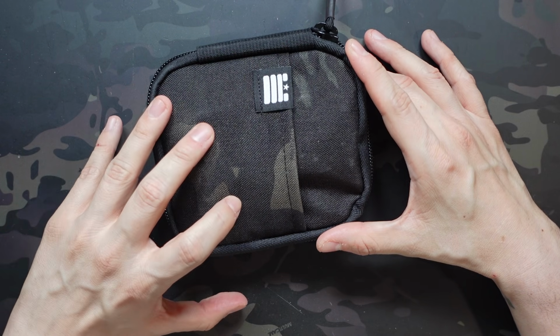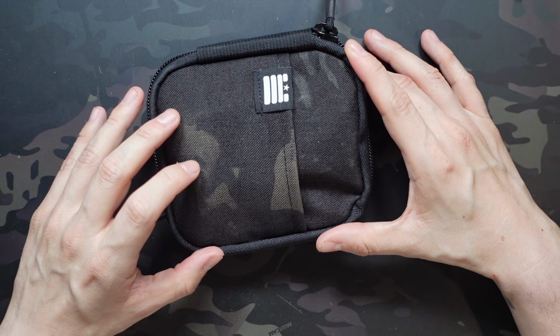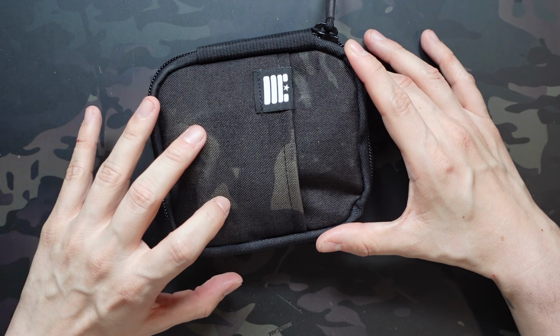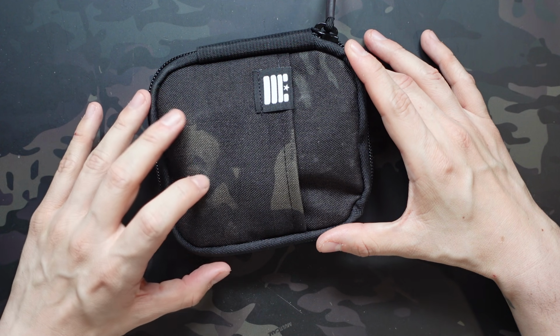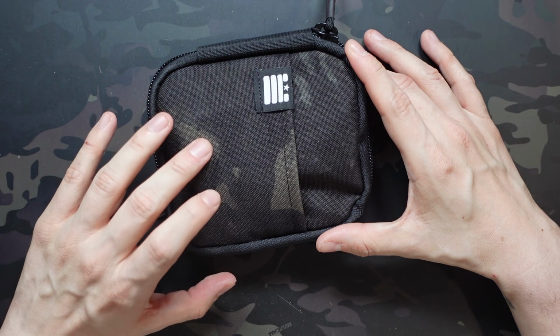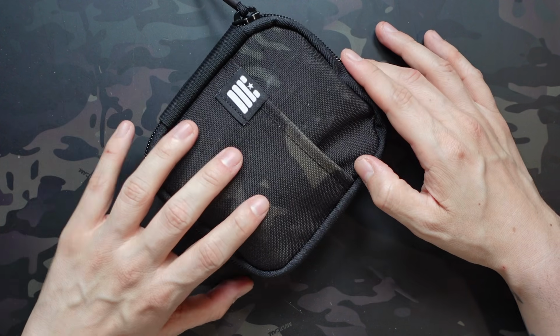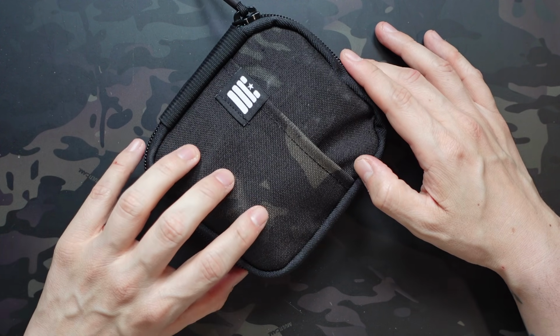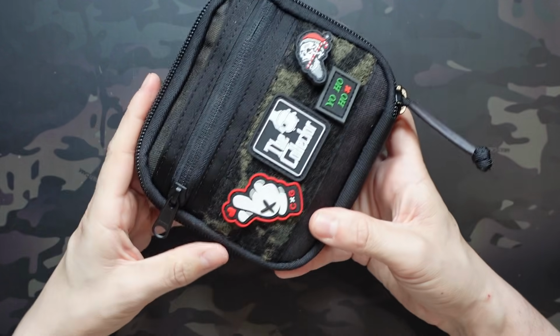Now, I almost never put anything in here, but it's great for like a credit card or some cash, receipts, spare paper, whatever the case may be. But I only ever really throw stuff in there that I don't mind forgetting, because I almost always forget to empty this pocket out. So something that's important enough that I don't want to throw it away, but not important enough that I care if I forget about it in there for a few months. And so I don't typically use that, but it is there if you need it.